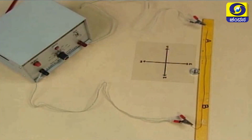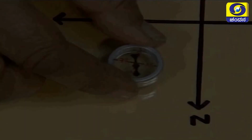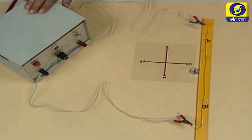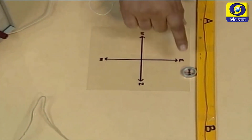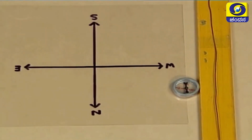In this experiment, we have a battery and a wire which is supported by a wooden scale. We connect the ends of the wire to a battery through clips. We are placing a magnetic compass near the wire. It is well known that the compass rests in the north-south direction. If a magnetic field is created, it can be identified by the compass.